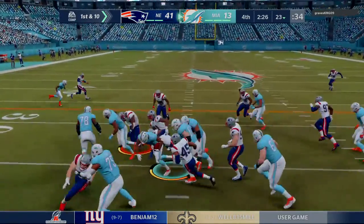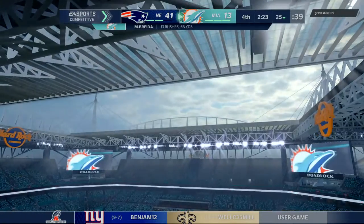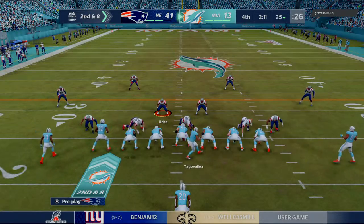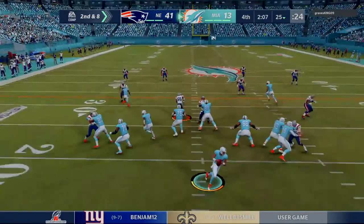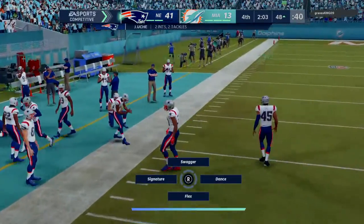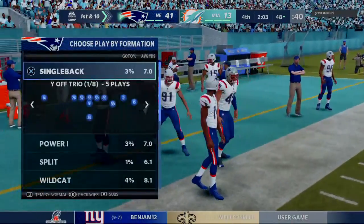A handoff to Breida to begin the drive, and he'll take this one up close to the 25-yard line. Sheldon Richardson there to make the play. A gain of 2 brings up second and 8. Now a play fake. Here's Tagovailoa. And my goodness, another interception. He's picked off near his own 48.